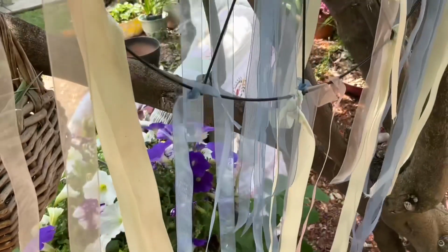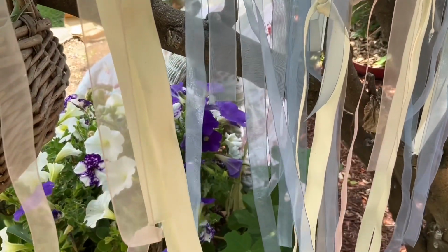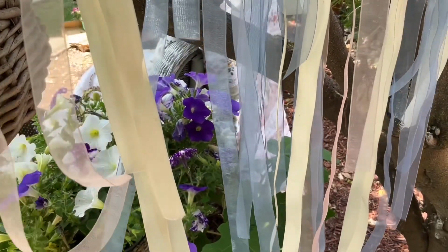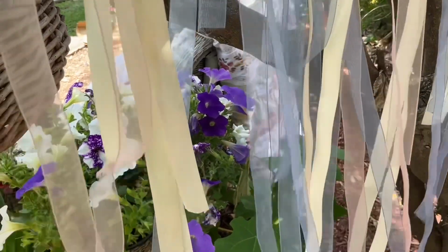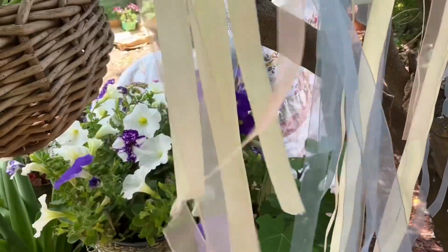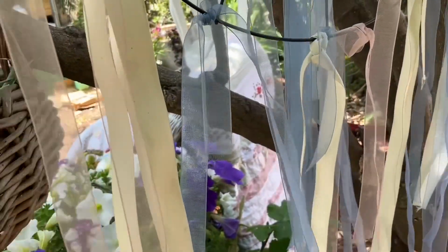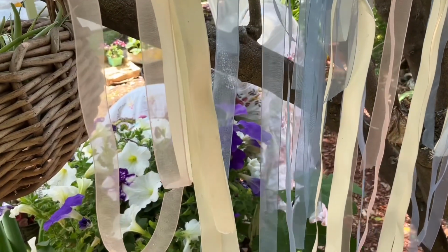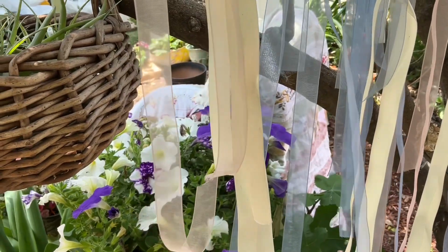These I did a couple of years ago, and they've been out in the garden the whole time, and I have some more wheels, and I think I'm going to buy some more ribbon and hang them up out here. I think it looks very whimsical and beautiful in my garden. Let me know what you think. Very simple little project. I bought these at Dollar Tree, and I think I have another 4 or 5 of them to do in the garden. Just gotta buy some ribbon and get them hung up. We'll see if I get it done this year or next year.